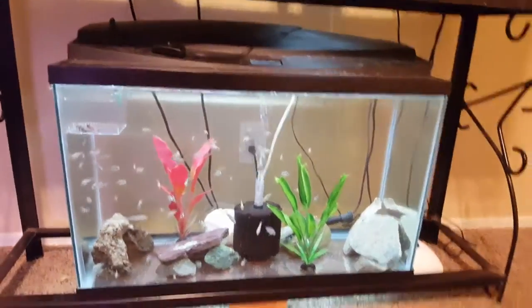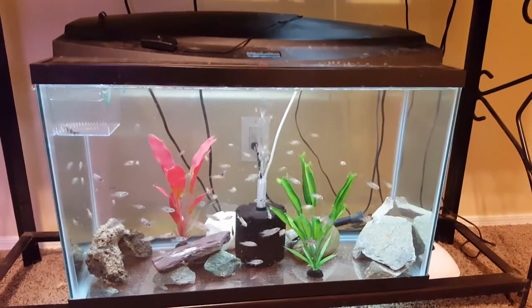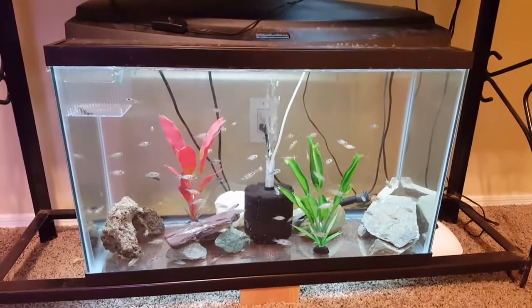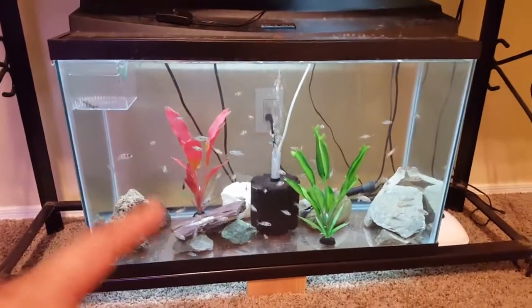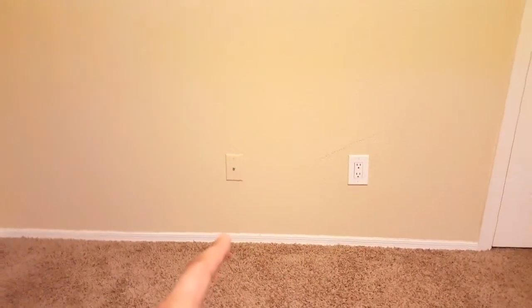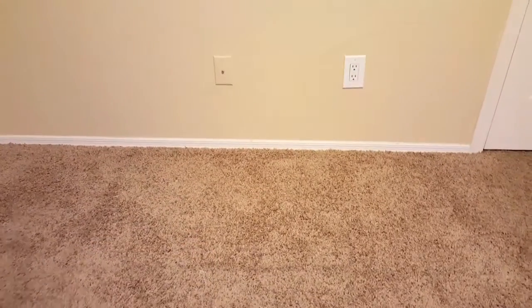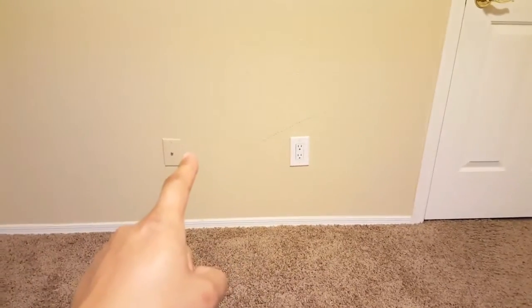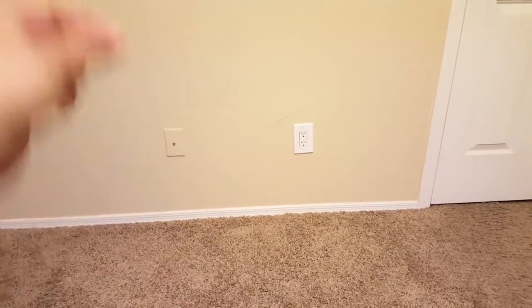So let's go down to the 29 gallon, and I don't know if you guys noticed real quick, but this tank wasn't here before. We'll get into why I'm missing 4 tanks, so put a pin in that one. We'll be right back. Let's go over here.